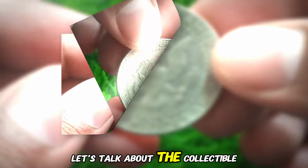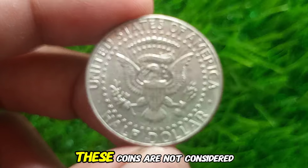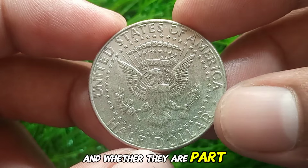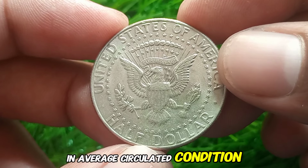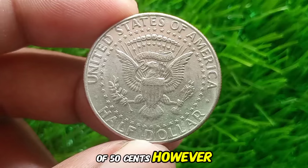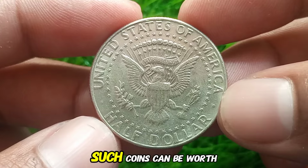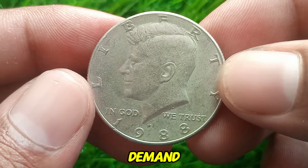Now, let's talk about the collectible value of the 1988 P Mint Mark half-dollar. Generally, these coins are not considered rare and are quite common in circulation. However, their value can vary depending on their condition and whether they are part of special mint sets. For a 1988 P half dollar in average circulated condition, its value is typically close to its face value of 50 cents. However, uncirculated or proof coins, especially those in pristine condition, can fetch higher prices. On the collector's market, such coins can be worth between $1 to $500 US, depending on their condition and demand.